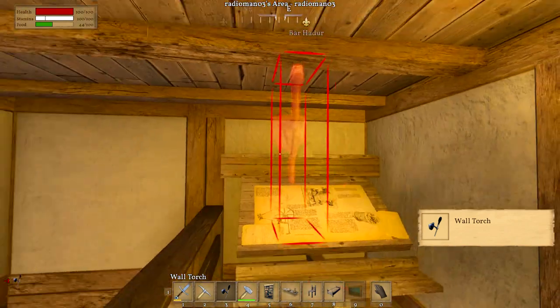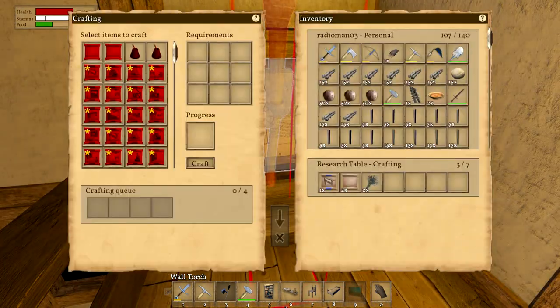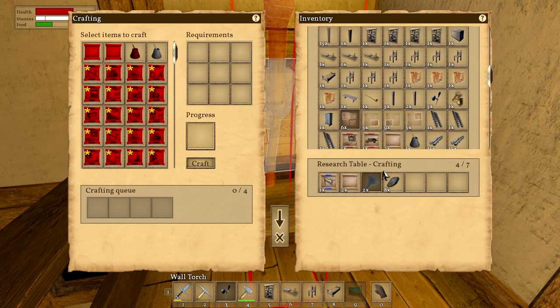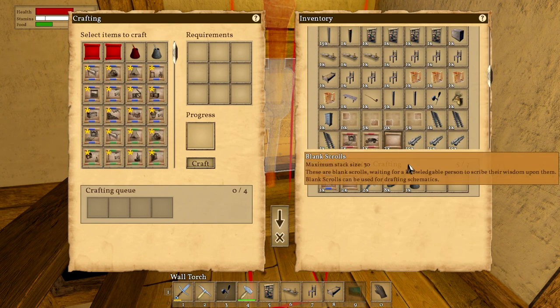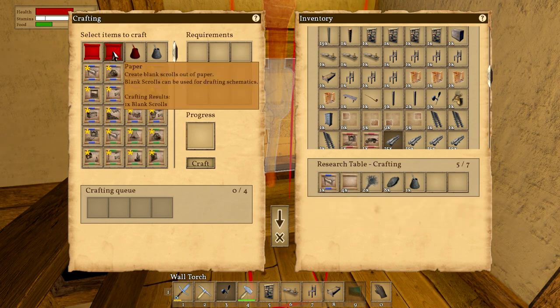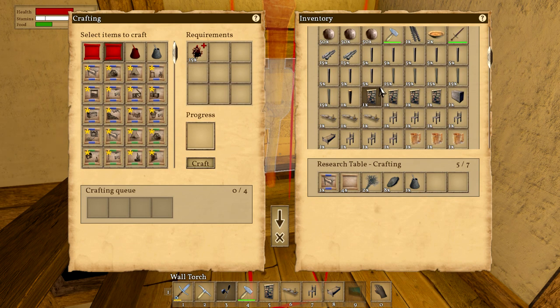I'm gonna put a torch right here. We have our research table right here. With our goodness in it, we're going to go ahead and throw a little bit of charcoal in there and a little bit of ink. We need those things right there in order to make more blank scrolls. What do we need for that now? And some sticks. So let's put that in there too.